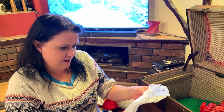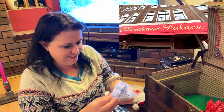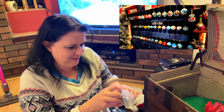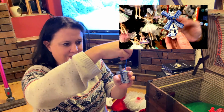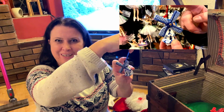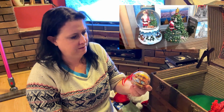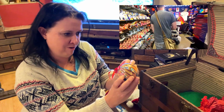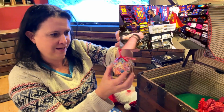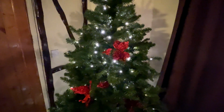I don't know what this is. It's in a Burger King box or something. Oh, it's the little windmill from old Amsterdam. Was it by the flower market we bought this? Yeah. Oh, and it goes tinkling and everything, I remember. Here's another one. Oh, Barcelona. I remember this just after we'd been in the Sagrada Familia. A Gaudi bauble. We had such a lovely reminisce as we finished the tree.